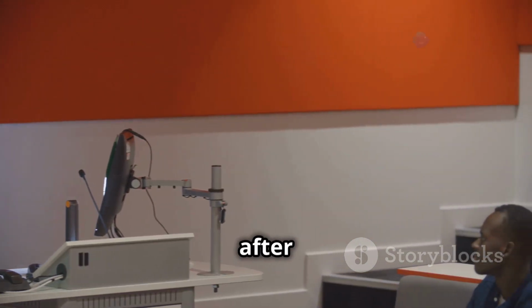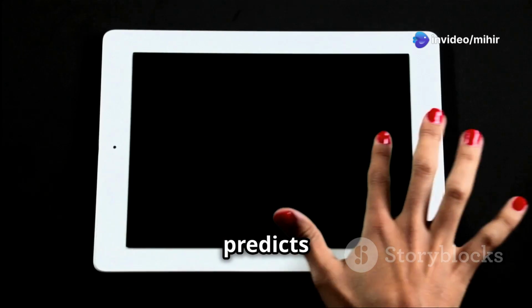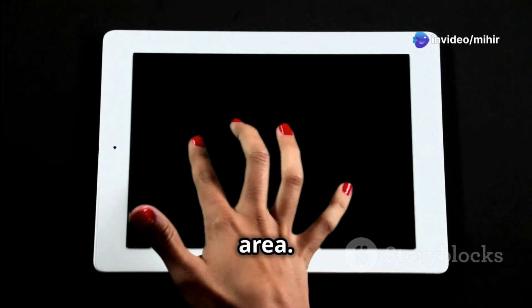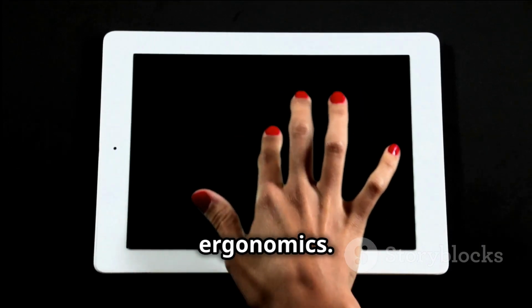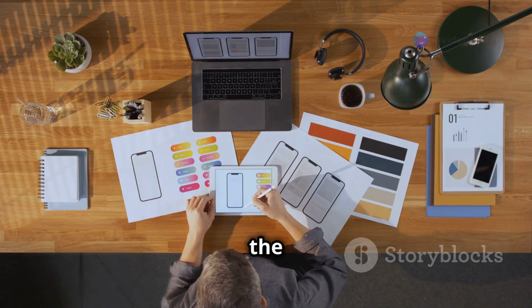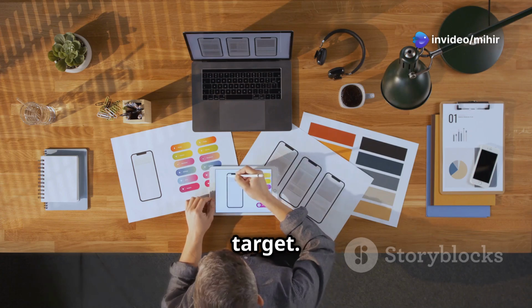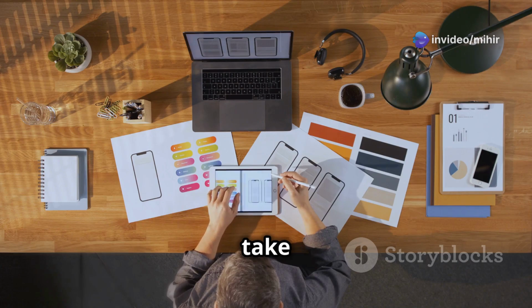Fitt's Law, named after psychologist Paul Fitt, yes, the law is spelled differently, is a model that predicts the time it takes to reach a target area. This law is fundamental in the field of human-computer interaction and ergonomics. It's based on a simple formula that takes into account the distance to the target and the size of the target. Essentially, the further away and smaller the target, the longer it will take to reach it.